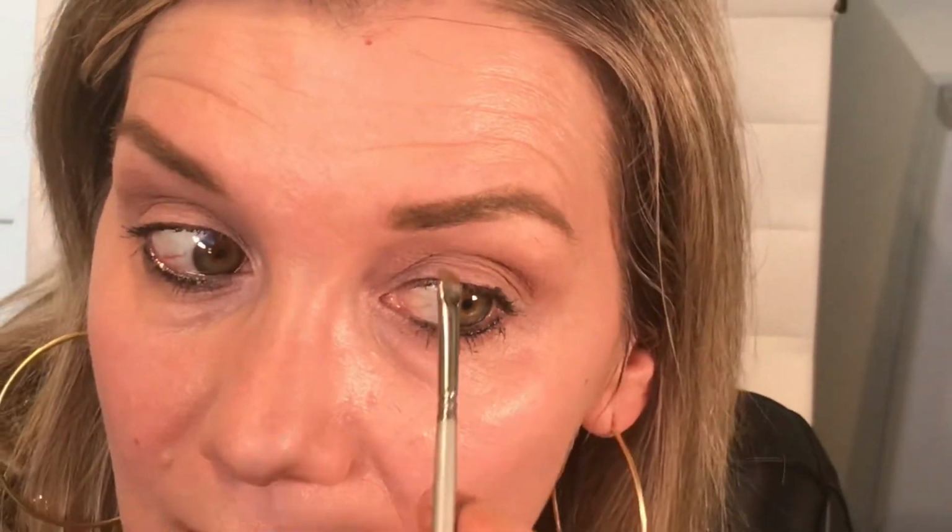Okay. Next we have eyeliner. And I'm going to use a teal. And I'm going to use this on the inside of my eye. You could also use it on the top of your eye as well, on the lash line. Or you can use it on the inside waterline.